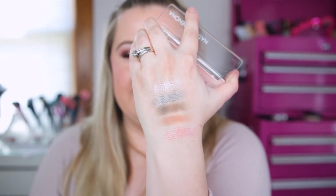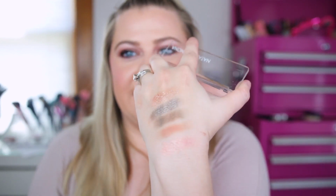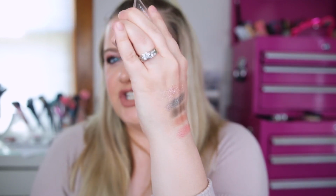But oh my gosh, her shimmers are everything. Here are the swatches. Gorgeous. I cannot wait to try these. They're so easy to build a look with as well. Since you don't have so many shades, you don't have to wonder what should I pair together. It makes it a lot easier. So I'm very excited about that purchase as well.